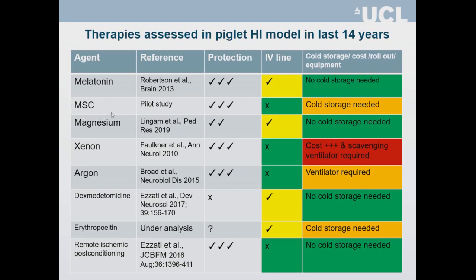Mesenchymal stem cells, you may ask, why on earth are you talking about this in a low and mid-resource setting session? However, we've done a pilot study. I'm going to talk about it today. You don't need an IV line, and that may well be important if you're giving it intranasally. Magnesium, you need an IV line, no cold storage. Xenon and argon, no IV lines, but the problem with the ventilator cost, etc., and the cost of xenon itself is an issue. Dexmedetomidine in our hands has shown toxicity. EPO, this is under analysis, and remote ischemic post-conditioning is something that I think needs a good look at, because this is the only one that has complete green and 3 ticks.